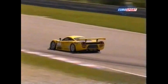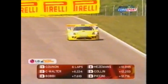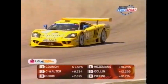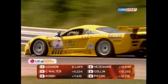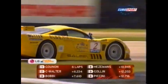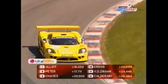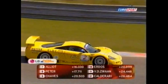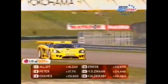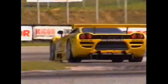Absolutely so. Jean-Marc Gounon still continuing to lead. He's in the GT Plus class, clearly, because he is now a long way ahead of the rest of the GT field. 6.3 seconds after 6 laps. Well, not quite the 2.5 seconds per lap that he opened up on the first lap, but certainly a very sizable advantage and growing by the minute. And the lead NGT car is in 13th place, I think, in the overall standings now, and that is the Freisinger Motorsport Porsche of Stefan Ortelli.